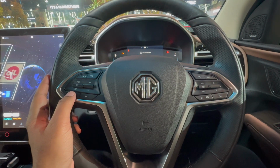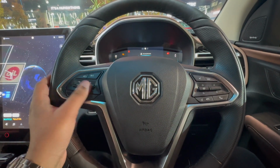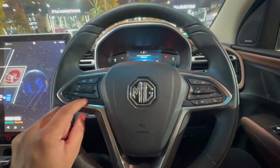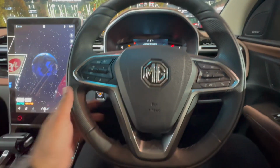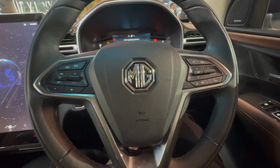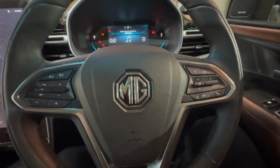So the volume button for the instrument cluster is on the right side, but to control the channels and the songs is on the left side. To pick up the call, you have to go to the right side, but to mute a song, you'll have to go to the left side of the steering wheel. So that's really confusing. I'm still confused how something so easy can be so messed up. Now for the steering wheel finish, you get completely leather finish with tilt and telescopic functionality, so that's nice.